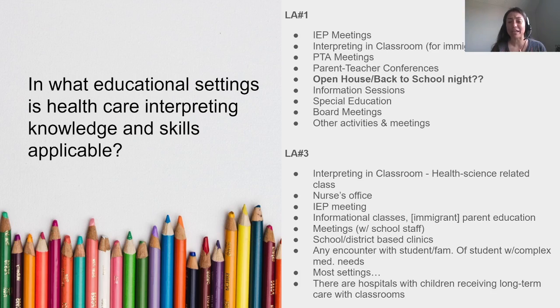Something that I found very interesting is that a lot of times when we think about interpreters in the classroom, we think about sign language interpreters, but there are some opportunities for spoken language interpreters to also be in the classroom, specifically in support of some immigrant students, mostly in the middle to high school level, who are getting some of that additional support in their language to be able to integrate into the general education classroom and learn the English language, while they continue to learn the academic principles that they need to learn.